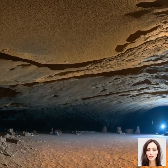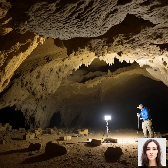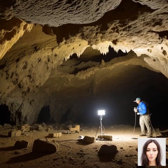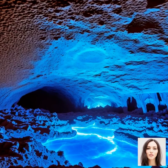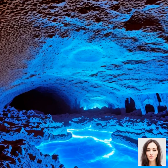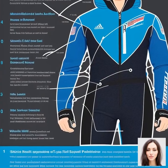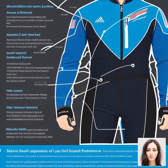In addition to the scorching temperatures, the cave also has a humidity level of nearly 100%, creating an incredibly oppressive and stifling atmosphere. The combination of high temperature and high humidity makes it difficult for the human body to cool down through perspiration, putting anyone inside the cave at risk of heat stroke and dehydration. Due to these extreme conditions, it's impossible for humans to explore the cave without proper protective gear.